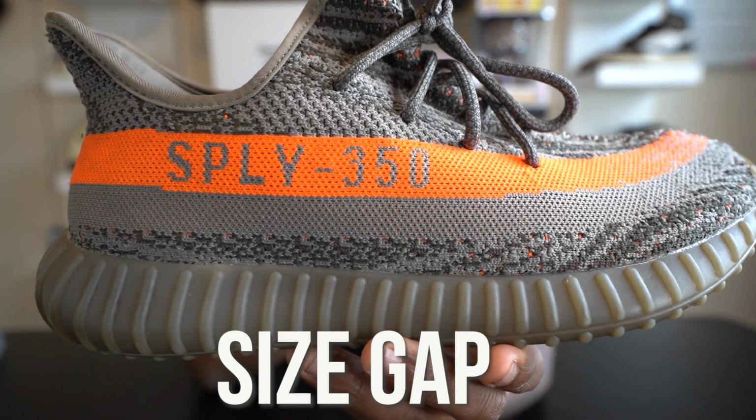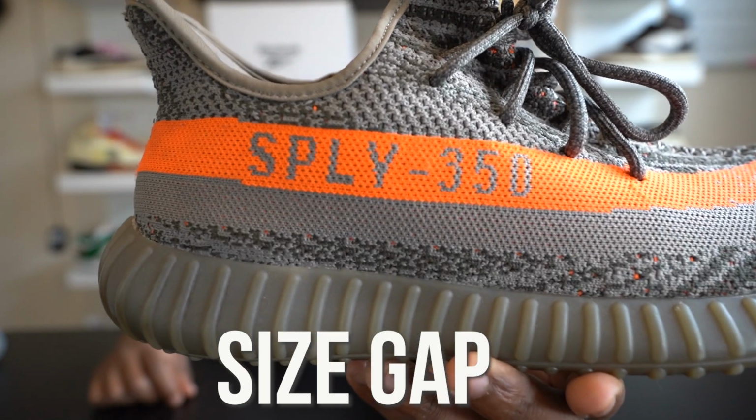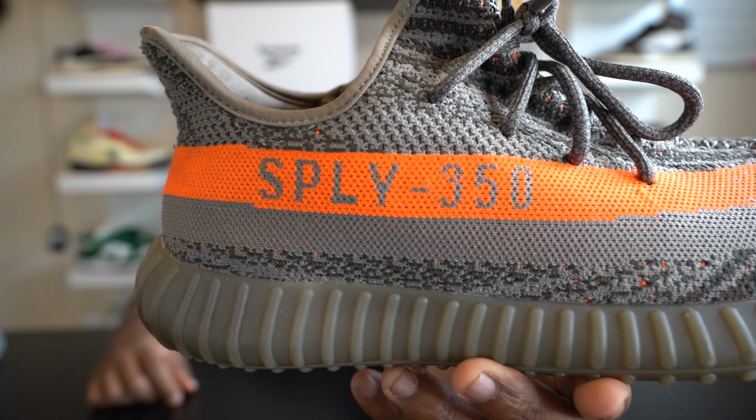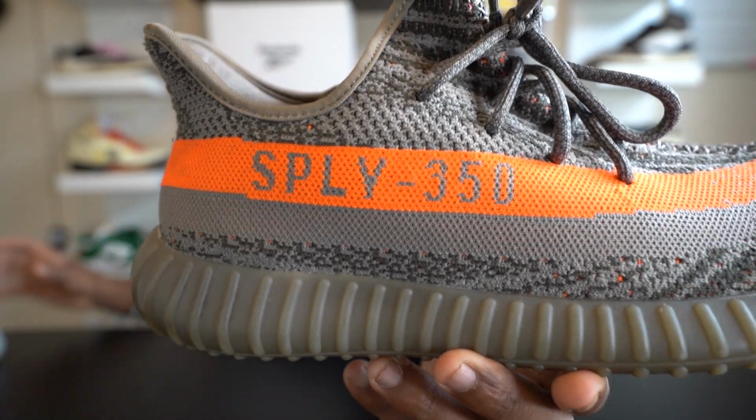You're seeing how small the gap was on a real pair. This gap is way wider. It's a way wider gap. No way should it be that far. And it'd be small things like this that kind of point you in the direction of real versus fake.